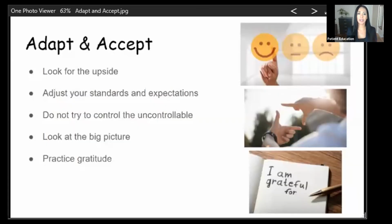Okay, so for our next tip for stress management, it's going to be learning and training yourself to adapt and accept. You can adapt to stressful situations and regain your sense of control by changing your expectations and attitude. Here are some ways that you can adapt and accept. So, the first one, look for the upside. Try to view stressful situations from a more positive perspective. Rather than being stressed out by a traffic jam, look at this as an opportunity to enjoy some alone time and listen to your favorite song. Also, when you're faced with major challenges, try to look at them as opportunities for personal growth.